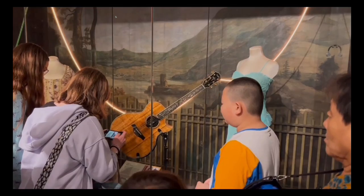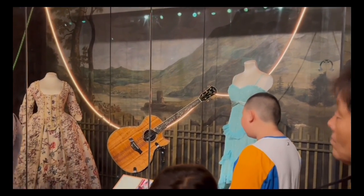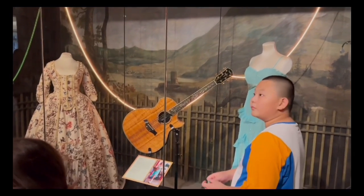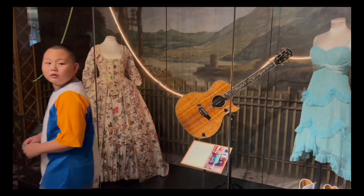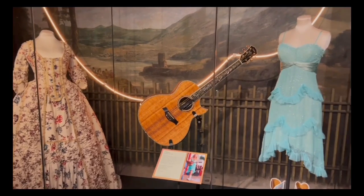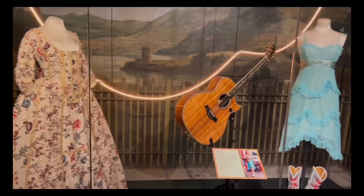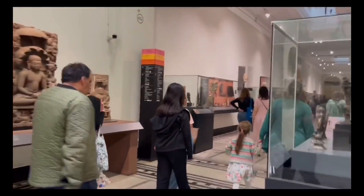Here, as you can see, the dresses and the guitar, this is one spot. They have different ones, you can check and follow the map, stop 1, 2, and 3. So this is one of the spots here, and you can see the pretty dresses and guitar. These are all things she wore and used during her concert. So this Taylor Swift exhibition definitely attracts a lot of fans.